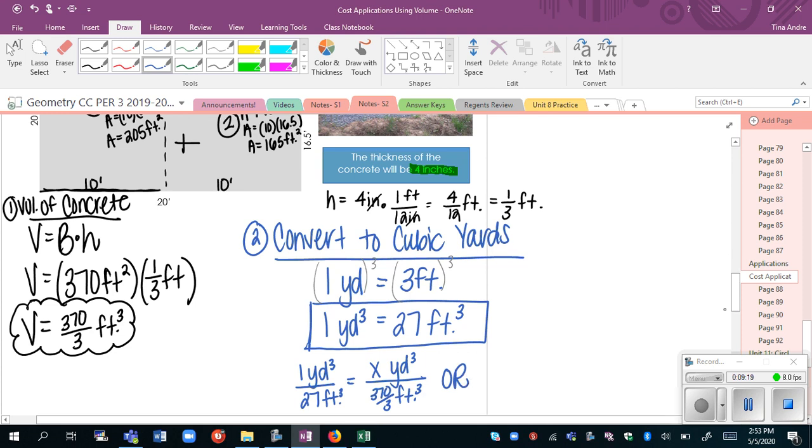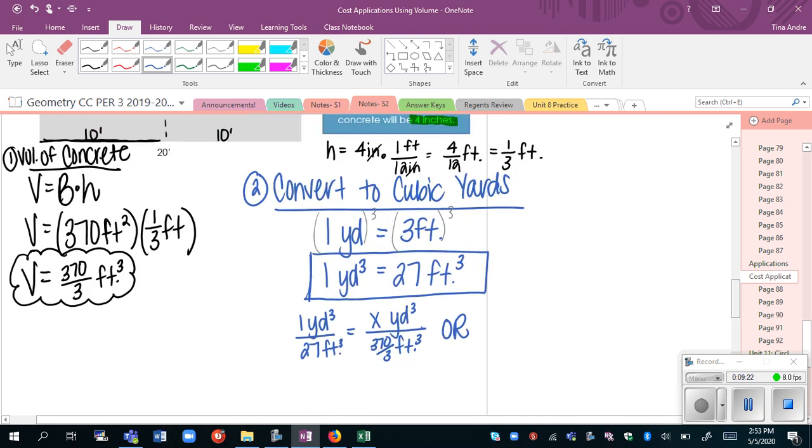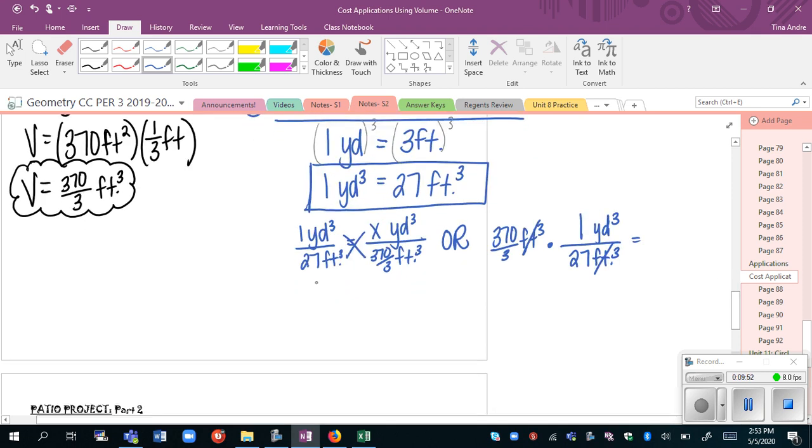Or if I want to use unit analysis, I can say, well, I have 370 divided by 3 cubic feet. I want to get rid of the feet, so I'm going to put my feet on the bottom and the 1 cubic yard on top. Then I cancel those and just multiply that through. You can get your answer that way, or you can cross multiply and solve this proportion. It doesn't matter, it's just whatever you think's easier.